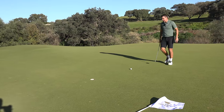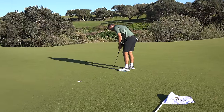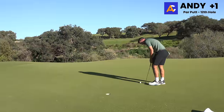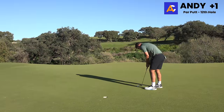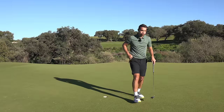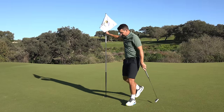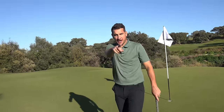Yeah. Right, this has not got anything on it at all. I did not feel a thing. Then yeah, I'm numb from the waist down. Right. Yeah, good up and down. Solid. Sigh of relief. Awful tee shot. Decent second, decent third. Birdie to par.